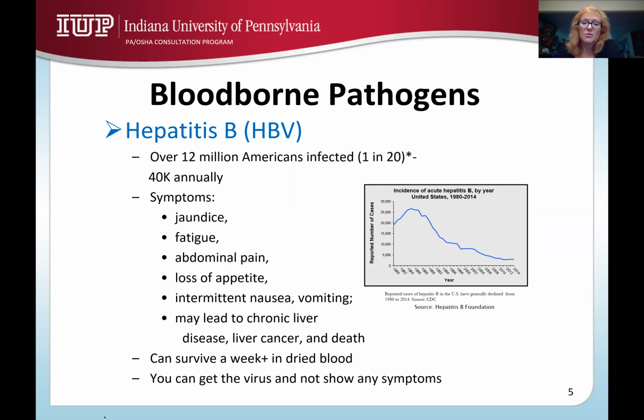You can see the chart there on the right where the incidence of acute hepatitis B from 1980 to 2014 has decreased over the years. This is largely due to a very effective hepatitis B vaccine that we have available to combat contracting the virus.